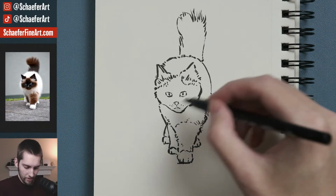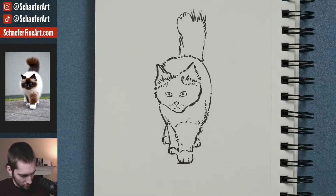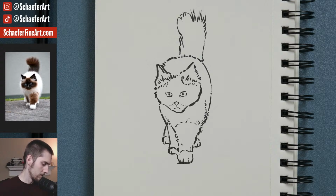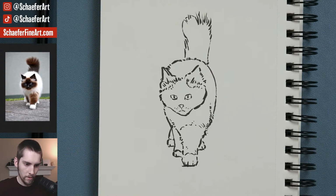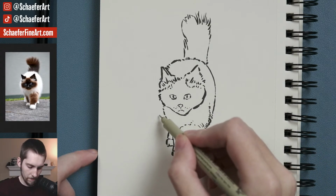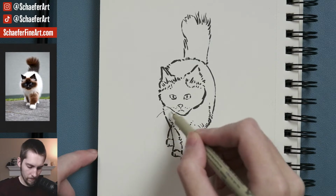I should probably use some fine liners for the whiskers or something. That's probably a good idea, huh? Normally I don't really mix up different kinds of brush pens when I'm doing this, but you know what? This is the time to experiment. I mean, when else am I gonna experiment? So. Maybe I'll start like this.